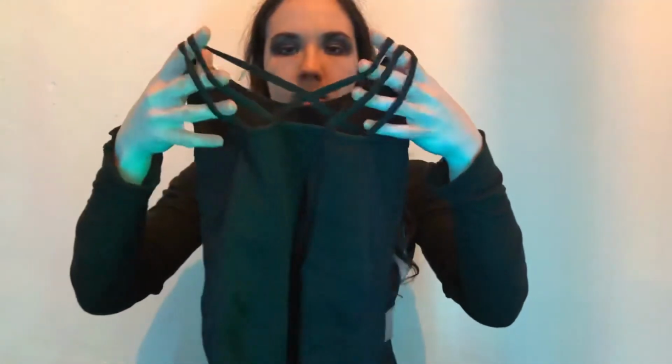And we've got another top here, and it's got these straps at the back here, it's a nice detail. At the front it's fairly simple, but then it's got these ribbed bits on the side which add a bit more interest. And this was £4.